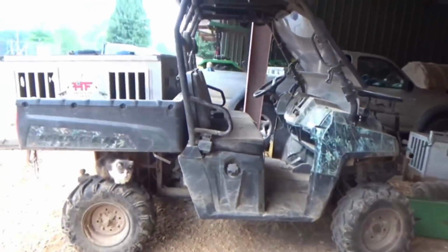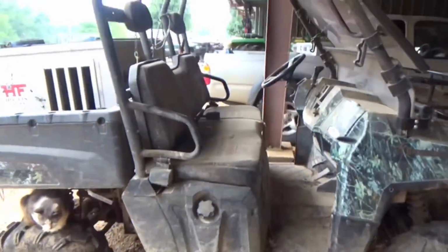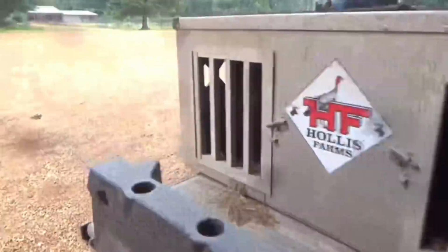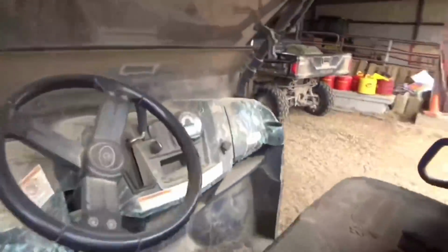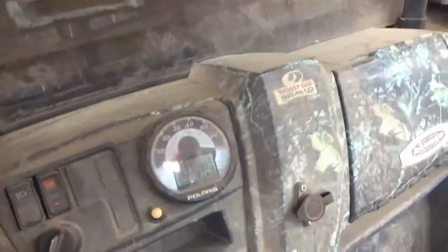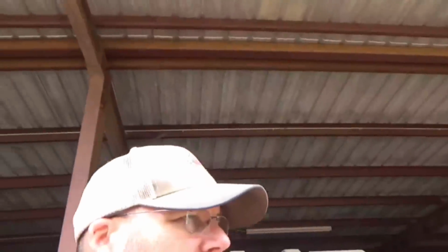Alright, if y'all have watched all my videos, this is the Ranger that I hog hunt on. I bought this Ranger used. It is an 08 model. It's got the least amount of hours on it as any of them. Let's see exactly what it's got. It's got 843 hours on it. Still a really nice bike. Y'all watched me hog hunt. My hog hunting rides get quite a bit more abuse than the ones that I'm just poking around working with the deer and stuff.